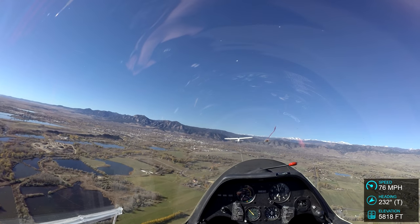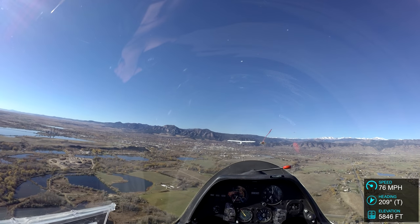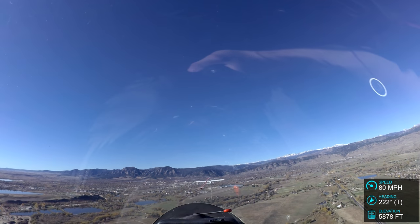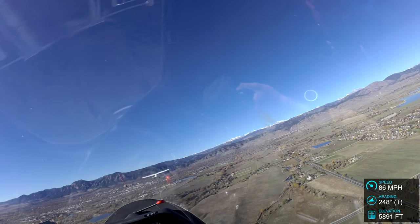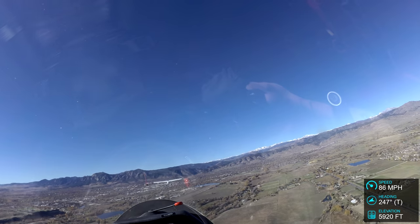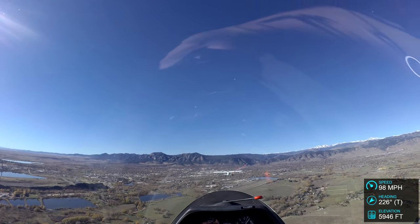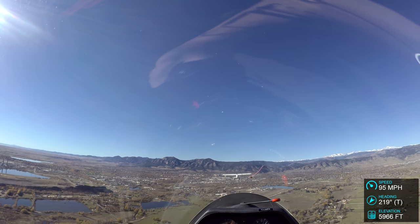Boulder traffic, Skag 1090 Juliet, 7 miles to the northeast, 6,600, going to enter the traffic. At what point would you make a downwind entry versus landing 2-6? Just keep that in mind, let me know. All right. I think we can make a downwind entry now. Okay, yeah, you'd be a little lower than normal, but not anything you couldn't adapt for.